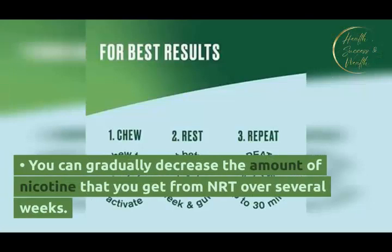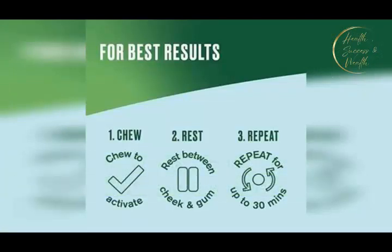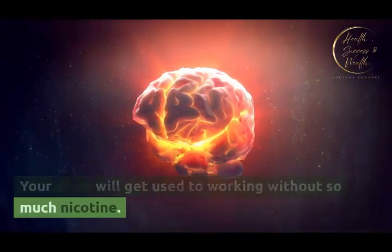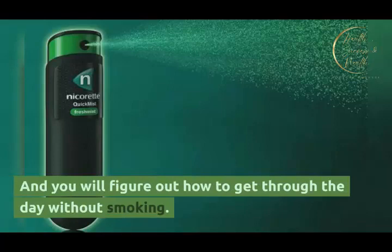You can gradually decrease the amount of nicotine that you get from NRT over several weeks. Your brain will get used to working without so much nicotine. And you will figure out how to get through the day without smoking.